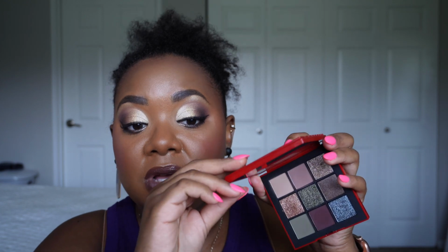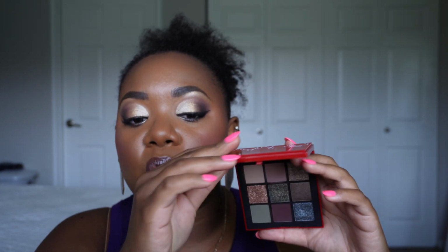But this is a palette that I have absolutely obsessed over. This has gone so many places with me, both domestically and internationally, because it's one of those palettes that I found I was able to use for an everyday, just nice look. I could wear this in a professional setting, but also I could wear this out. I wore this to a wedding one time.